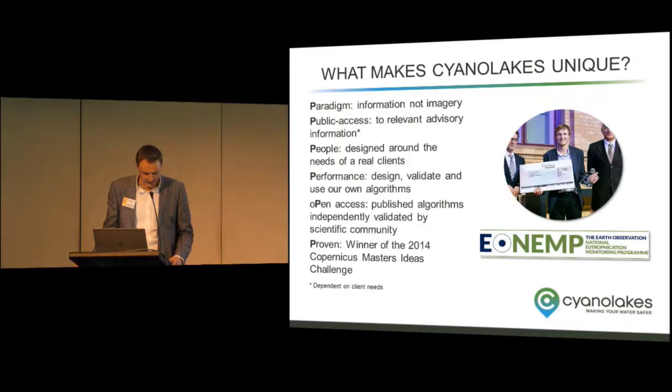What makes Cyanolakes unique and different from other things that are out there? This is a question that people ask me often. And often in the business case, you have to make this point because people say, well, we've been having this. This is old hat. We know how to do this. Well, we operate around a paradigm which is not around imagery, but information. We believe that utilities are not interested in getting imagery on their computers. What they want is information for decision making. And so that's our paradigm.